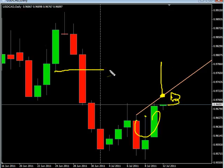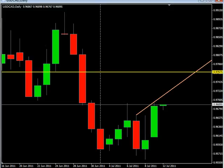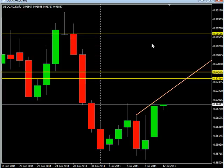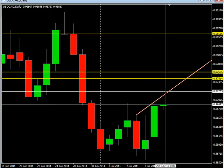Now, where can it potentially go? We have a couple of areas that we need to keep an eye on. We have one here. We have another one here. That would be the absolute first area. And then kind of a further target would be up in this range. That would be definitely a longer target.